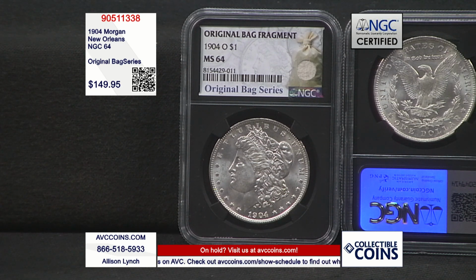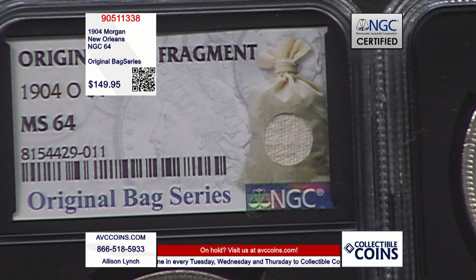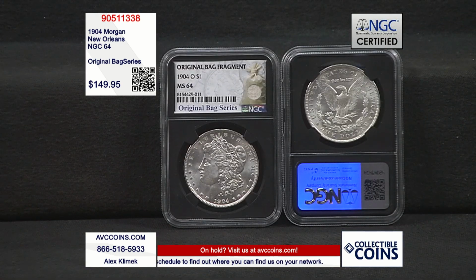My competitors have an 040, the very last New Orleans minted silver dollar ever, in 64 grade, at $239. That's $90 more than we are. And we have the premium top-end original bag series label as part of our price at $149.95. They have regular uncirculated coins in capsules for $175, which is more than our coin, which is 5 grades higher, and again, in this gorgeous NGC holder.